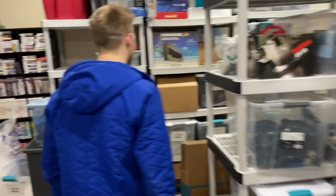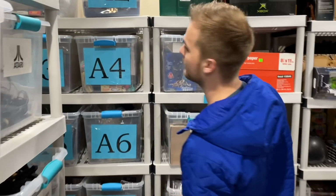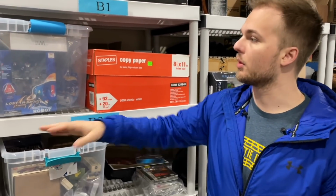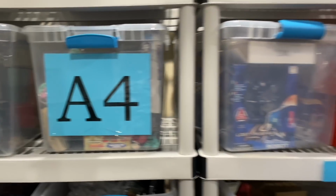Yep, since we have a storage system, if you haven't ever seen our storage system, let's do a little tour. So this is our storage inventory thing. We have the A shelf, B shelf, and so on. But when we list something, we put in the custom label SKU wherever we're going to put it. If we're putting a video game in A4, we make the custom label SKU A4. So when we go to ship it, we know where to pull it from.